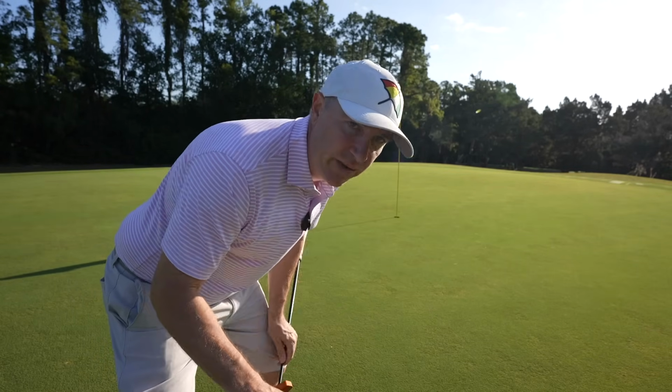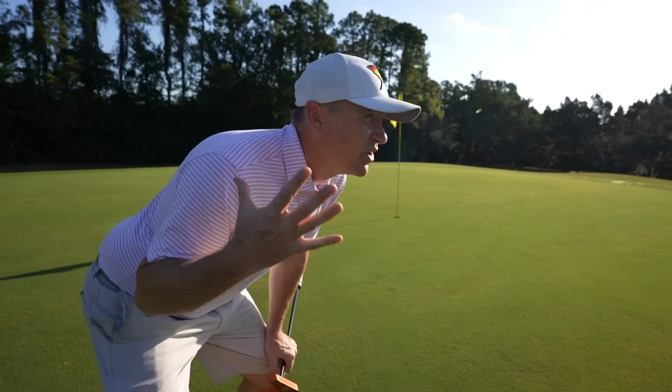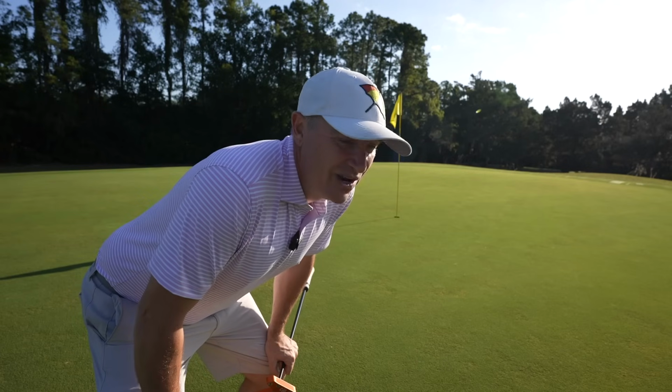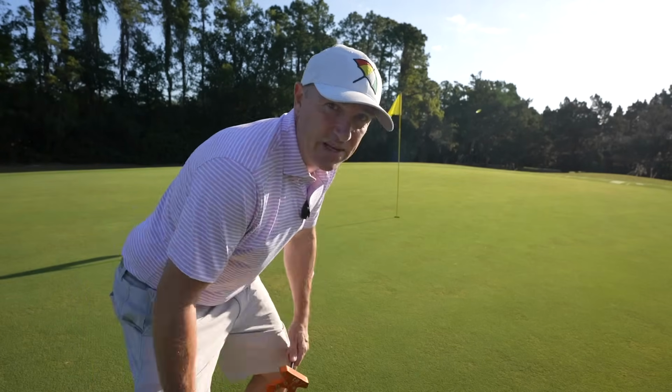I woke up in a great mood, got to this course in an even better mood when I saw it was completely empty and the weather was perfect. And at least so far, I don't want to count my chickens before they're hatched, but at least so far, we're playing some of the best golf we've played all year.